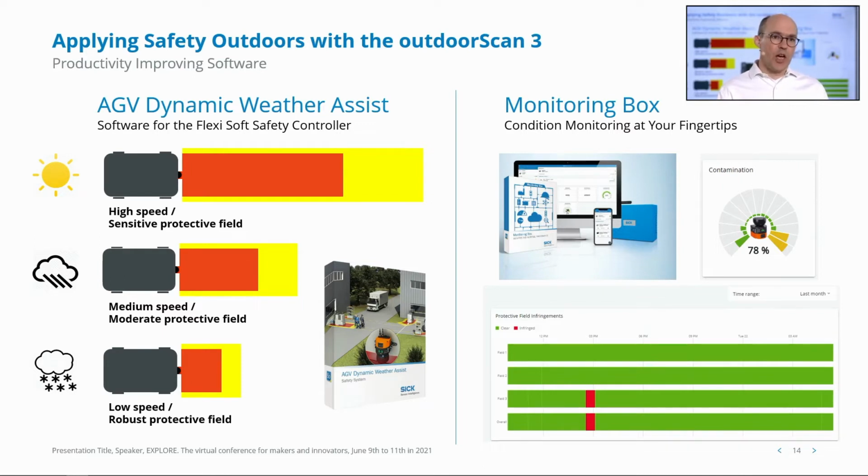It could be sunshine. The AGV can drive in the high speed using the longer sensitive protection fields for high speeds. But when the weather starts, the software will recognize that, and with light to medium rain, it can indicate that to the controller of the vehicle, which will then maybe change to a lower speed and a more robust, smaller protection field. Finally, the second level would be snow or heavy weather, which could be then analyzed by the software.